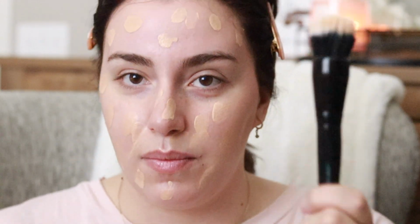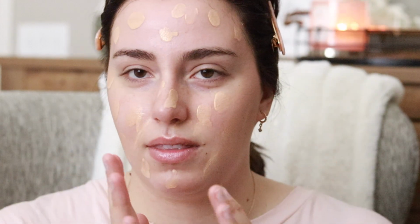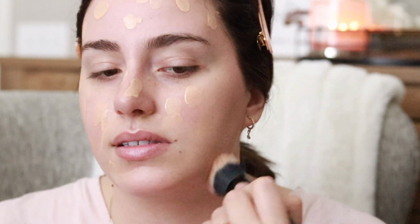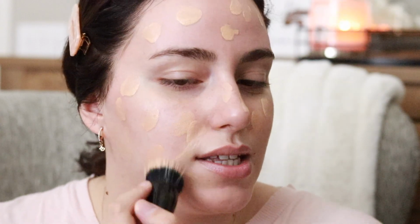This is my favorite brush in the entire world. I own a million of these. They feel like such good quality and they work so well with cream and liquid products, which is typically what I use. So for my base, this is my go-to brush. This is the e.l.f. Stipple brush. I believe it's $3.